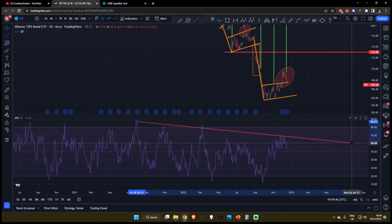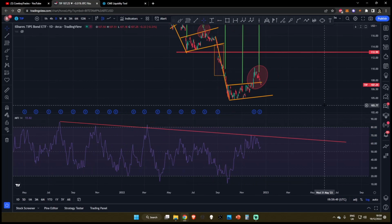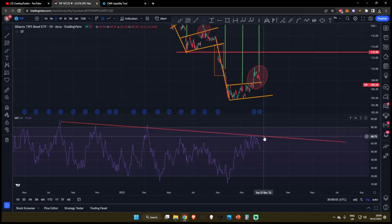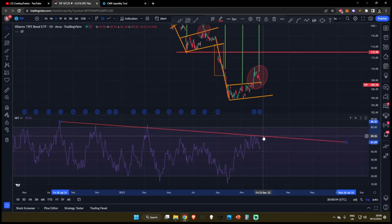Now, in terms of liquidity conditions as well, if we do look at the MFI, once again, just drawing a line of best fit, you can definitely see there is a very linear downtrend that is playing out at this moment in time. MFI is sitting at 55, which is relatively overextended considering that we are in a bear market and we've reverted back to the mean price.